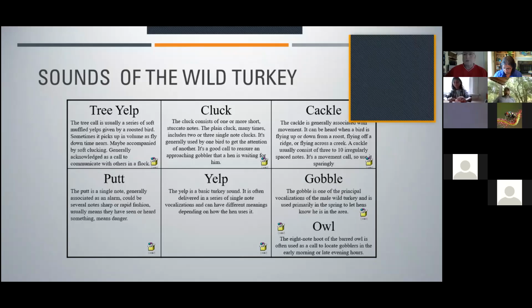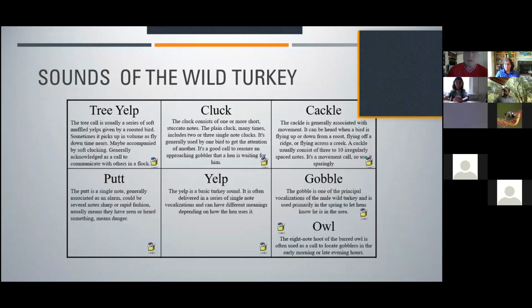Now, another sound that you hear in the turkey woods is a cackle. It's usually associated with a bird maybe flying down from the roost, or maybe a hen getting excited when it sees a tom prior to breeding. And this is a real vocal sound. As you can see, that's a lot different than the sounds you've heard so far.